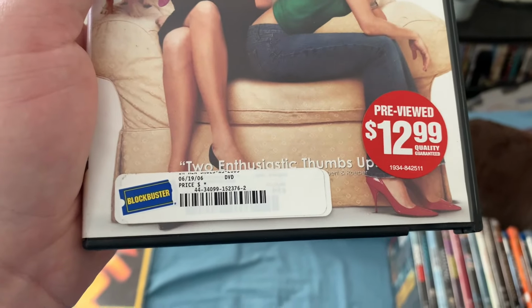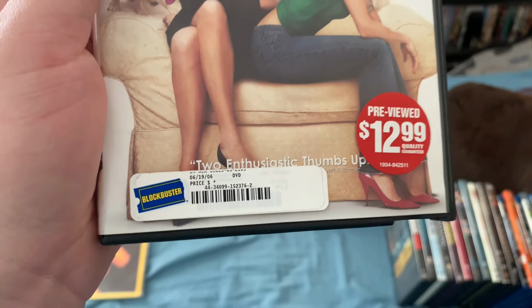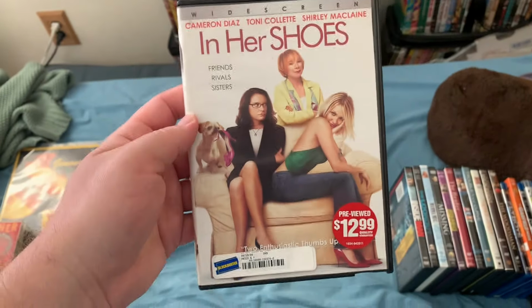This is a former rental from Blockbuster. The Blockbuster sale date is June 19th, 2006.